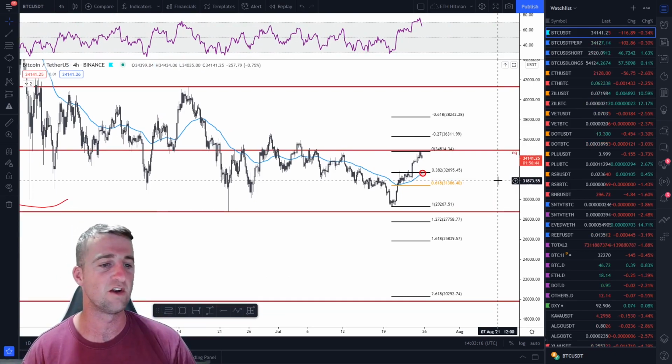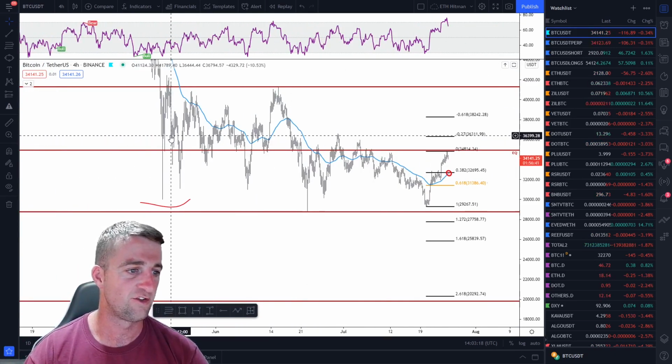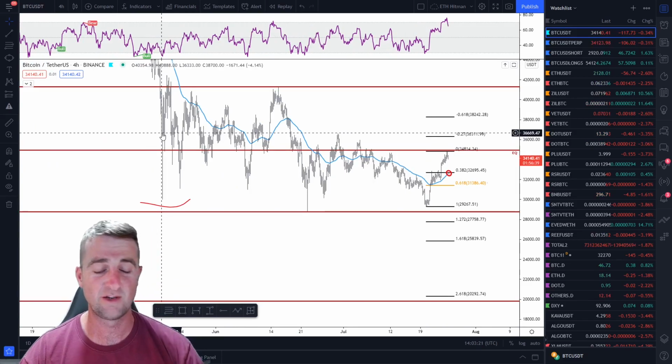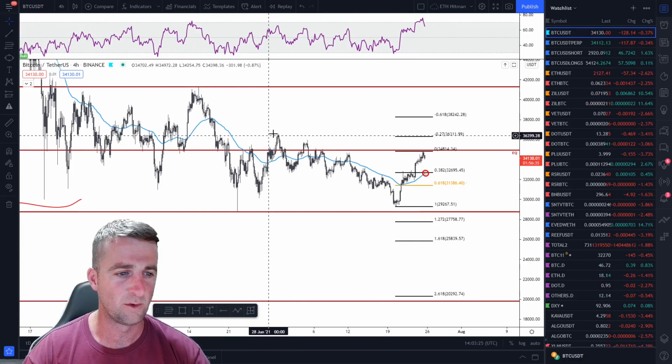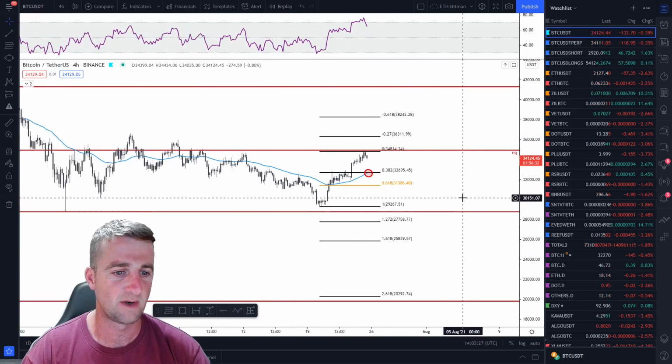This is overextended accumulation. I mean, we've been in accumulation since pretty much 19th of May, so that's well over 8 weeks now, and I think we was due a pump. It was boring, and then we got that reaction that we was waiting for.